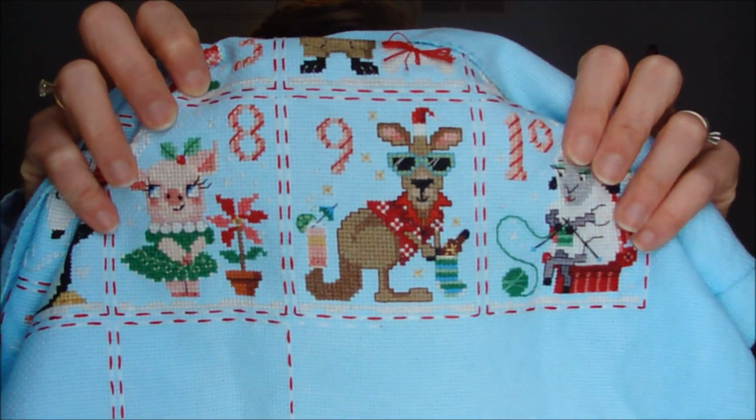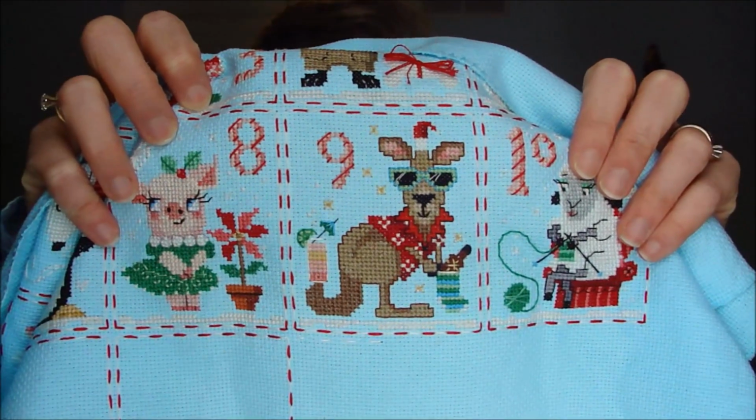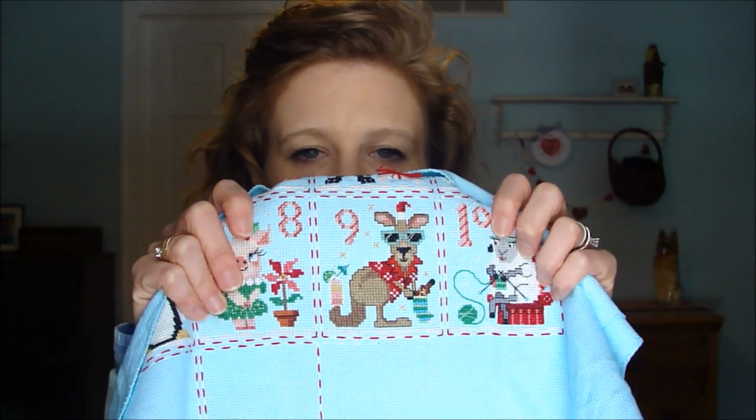What takes so long with these is the finishing, and let me show you which one was the worst so far. It was this stupid kangaroo. The thing with these is you get the stitching done and you're like, oh, I'm almost finished, but there is tons of backstitching, and it really is what makes them cute and brings out all the spunk and cuteness of them, but it takes forever. And this dumb kangaroo had so much backstitching and finishing on him that it took me forever.